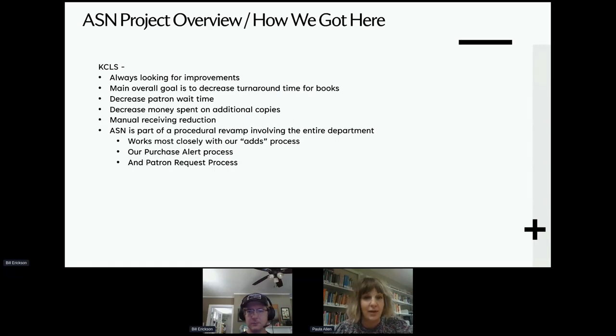So the main goals are that, we're always looking for improvements, but the main goal for this was to improve the turnaround time for our books and to decrease the amount of time that they're in the building so that they're out quicker to patrons, which would allow us to spend less money on purchasing more copies for more holds.